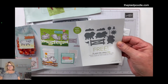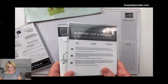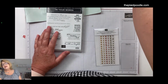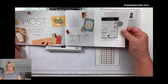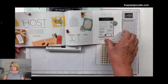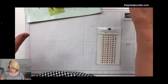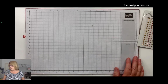So I got the stamp set and the dies. So I spent, now you know, I spent over $100 because I wanted the dies and the stamp set. And then I did it through a workshop, so I was able to get the Hostess stamp set that you can get back here. If your workshop is over $300 or your order is over $300, you can get this in your words stamp set. So if you want to grab a few friends and place a big order, you can get this stamp set for free along with your celebration items.